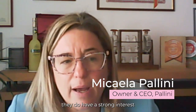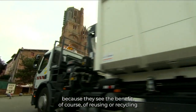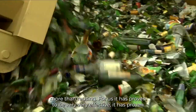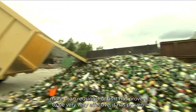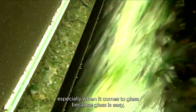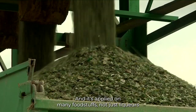Consumers, citizens in general, do have a strong interest in waste management because they see the benefit, of course, of reusing or recycling more than reusing. For us, it has proven very effective, has proven to work very well, and citizens embrace it very clearly, especially when it comes to glass, because glass is easy, it's something people relate to, understand, and it's applied on many foodstuffs, not just liqueurs or spirits, and wine and spirits in general.